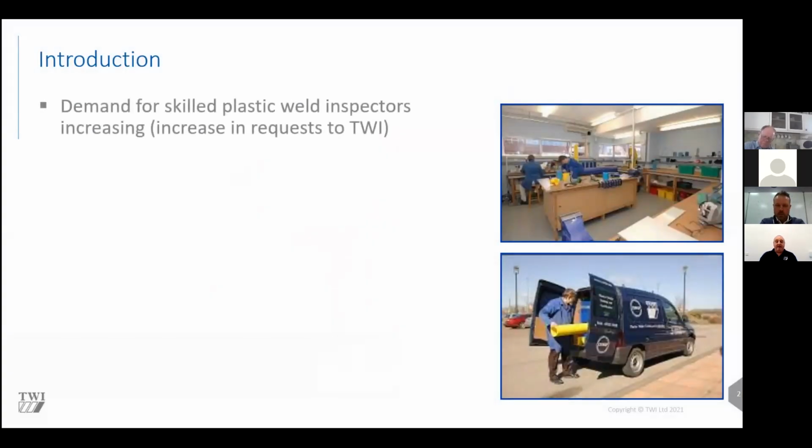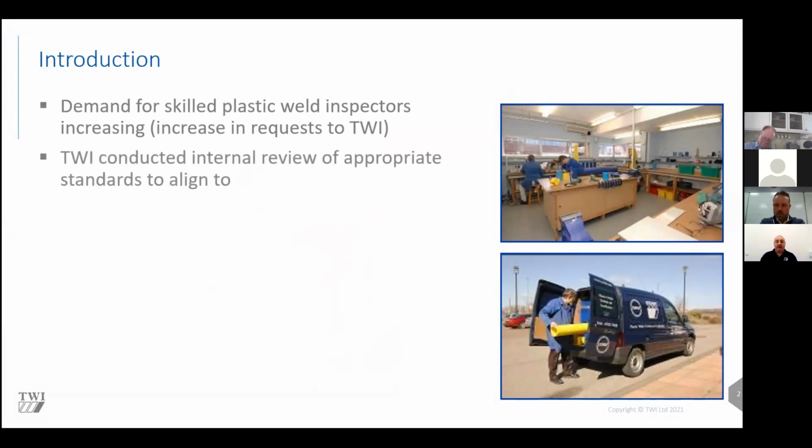Basically, the demand for the skill in inspection is increasing. Now it's increasing worldwide in both metals and plastics. As Scott said, the number of metal weld inspectors who have been asked to inspect plastics, every time they come to us, they ask the question, well, why doesn't anybody do it? So it was one of the things that TWI looked into, and we looked for the appropriate standards that we could actually do it to.